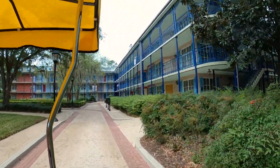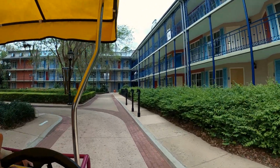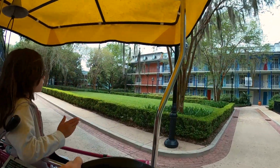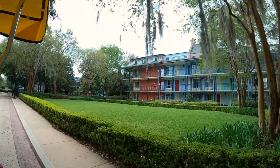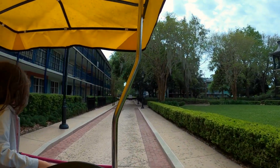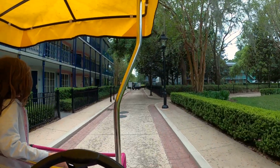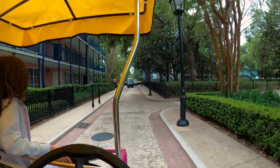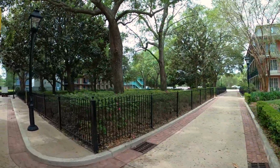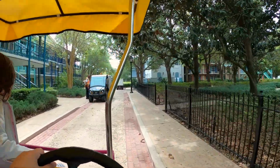Yeah, they got the new map here. That's pretty cool. So they show you where you can go. Now we're winging this. Morgan says this is the way we go, so hopefully it's the way to go. And once again, this is the Port Orleans French Quarter side of this. Let's hope we're not in the wrong area.